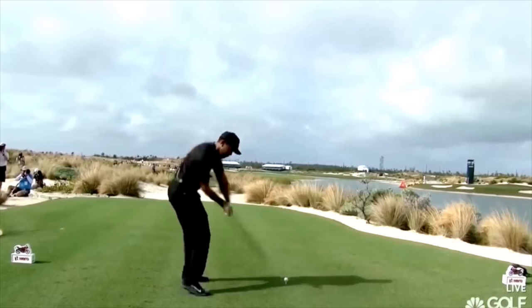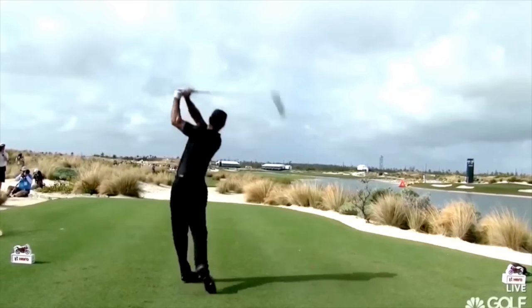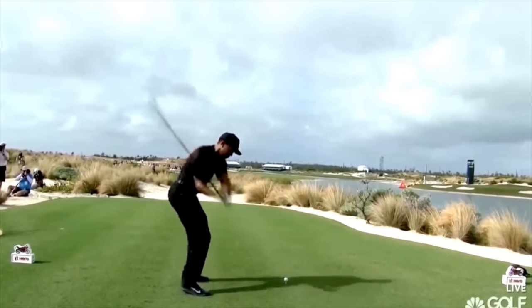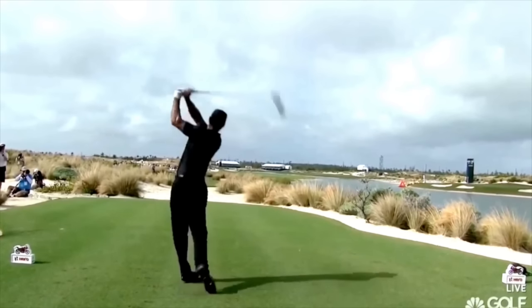And look at him coming in here, man. He's just screaming at it. And one of the things I really like here is watch this low left release. That club is just flying up. It just looks more like Hogan than it ever did before. And I know he was trying to do it with Haney before, but this is really getting somewhere.